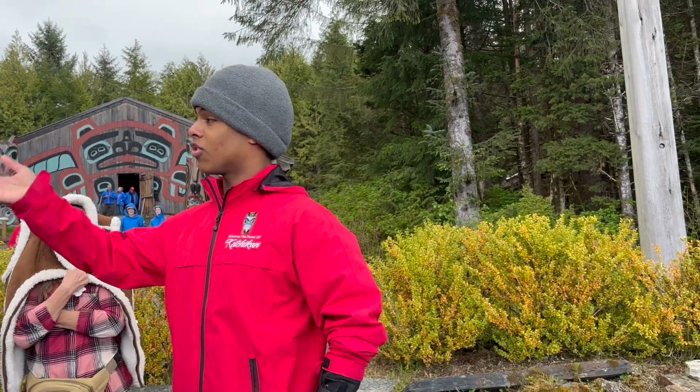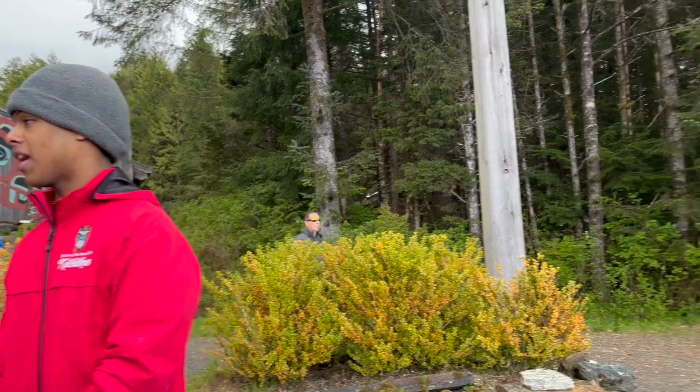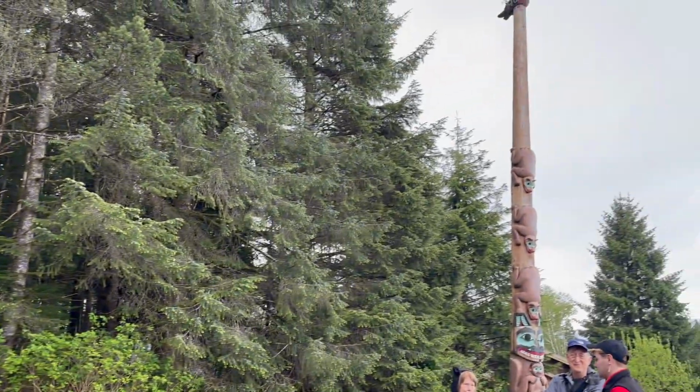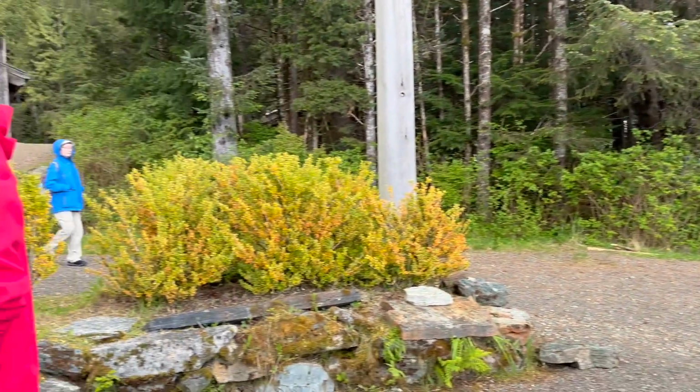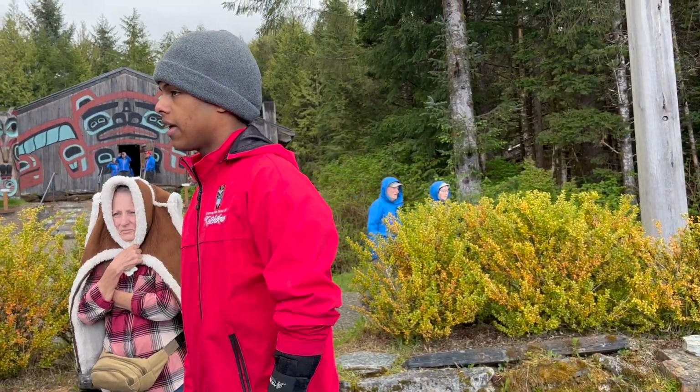So that's a very short explanation of that pole there. But that's a story pole. So usually that'd be a very long-winded story. It's usually a precautionary tale. So you tell it usually to children or something like that.